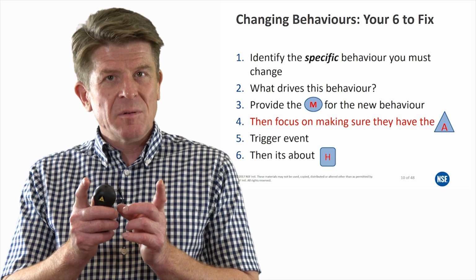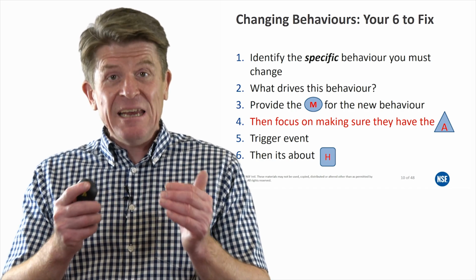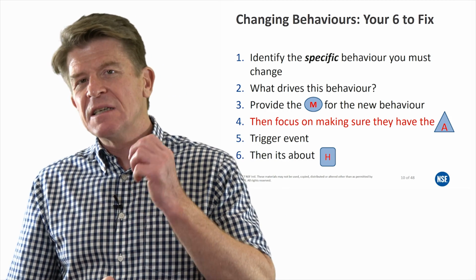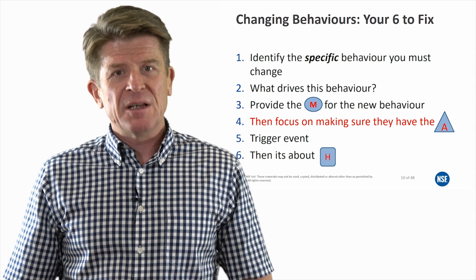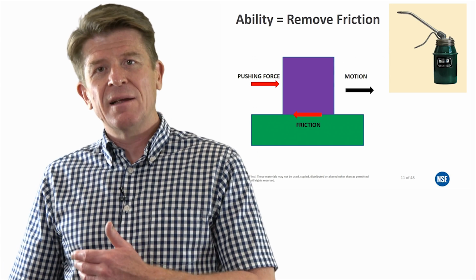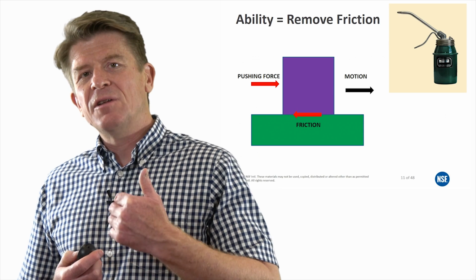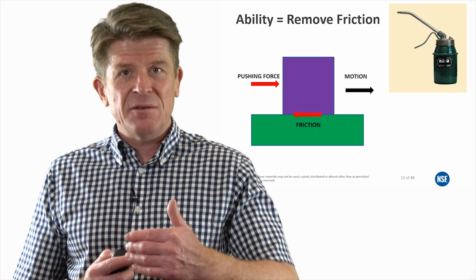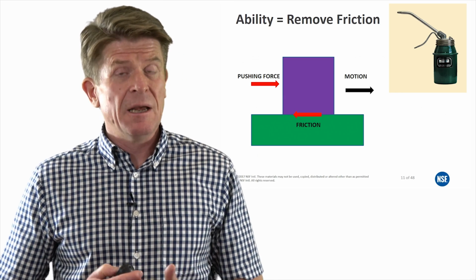So that was our 6-step process, and what I want to do in part 2 is focus on what is arguably the most important step in behaviour change, which is making people able to do the new behaviour, principally by simplifying the new behaviour, because unless it is a lot simpler than the old, why on earth would they change? Just look at ability as adding oil. This is where you are simplifying, removing the friction to enable the new behaviour to be adopted with relative ease. If that new behaviour is harder because you've added complexity, you've introduced more steps, people won't change.